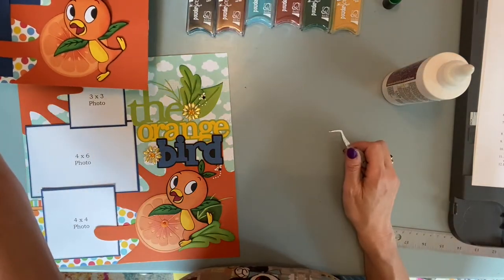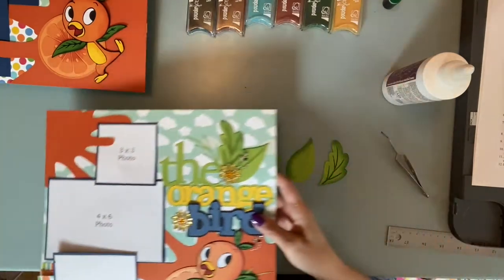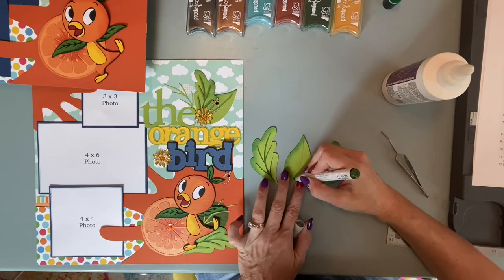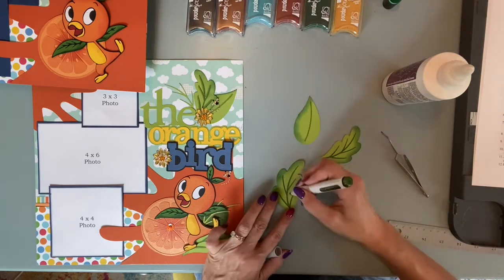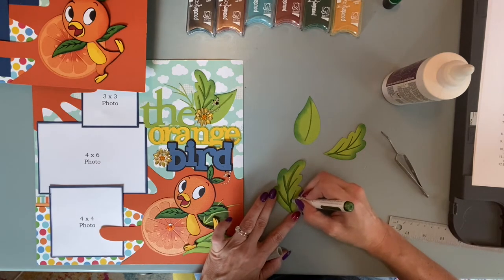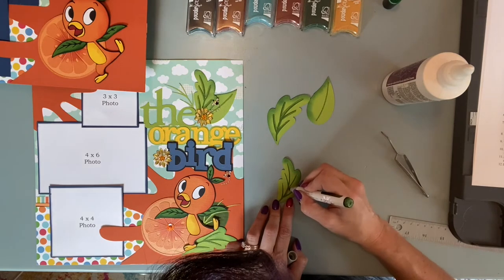All right, one last thing I forgot when we were working on the leaves. Let's go back to our leaves here. If you notice on my final sample here, I really did some extra emphasis on the inside of each of those leaves. And I did that with my Morning Moss Nuvo Glitter Marker. So I'm gonna follow the line that's already there. And I am just going to draw down the center of that leaf. And then I am just gonna kind of randomly accent the inside of this leaf. You can do as much or as little as you want here. Just a little bit, just to give it a little extra definition, give it just a hint of glimmer.